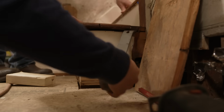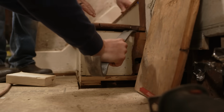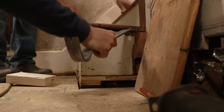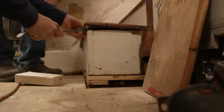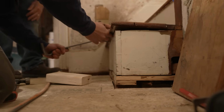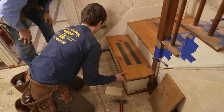Now when you put that bar in, you're going to lift up and then you're going to push down, but you're also going to keep your eye on the board to make sure it doesn't have too much of a bend, because if it bends too much, you'll split it. And see if you can get this whole thing to come up like this. Work your way down. Push it in, push down now.